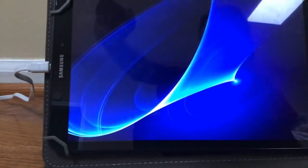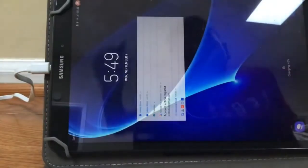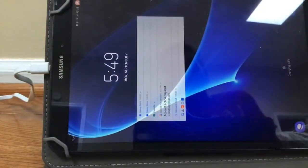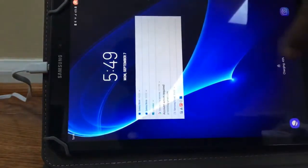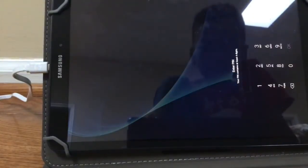Hey! I swiped! Did you guys see that? I swiped the screen. Why did it turn off? Why does it keep turning off? Does it do that for a reason or something? Okay. Guys, what I need to do is stop pressing the power button. Okay.